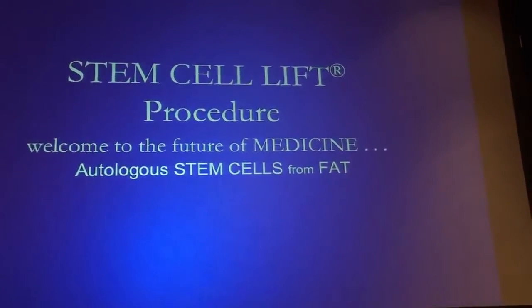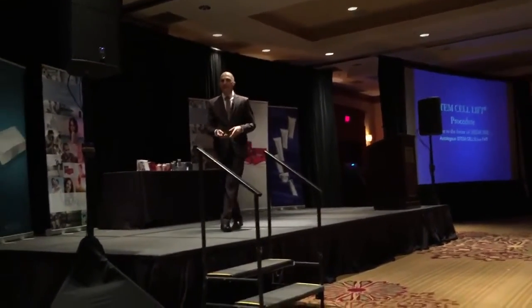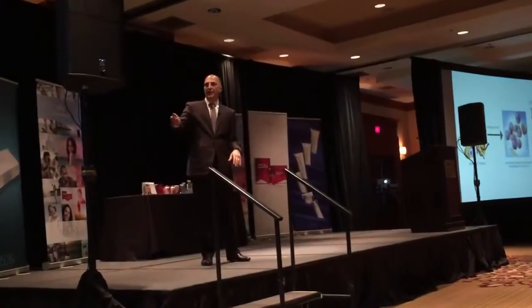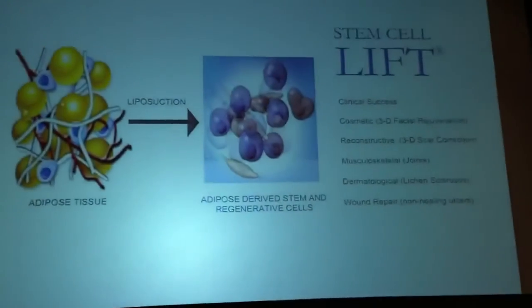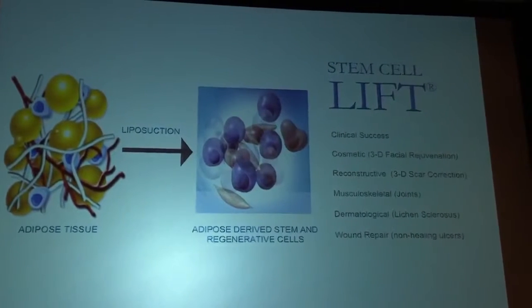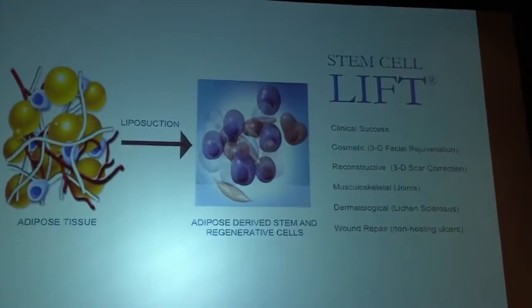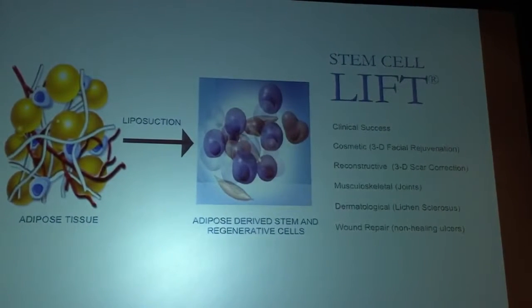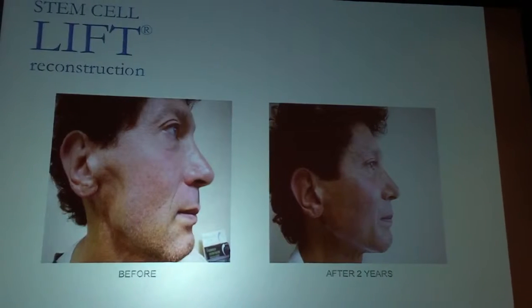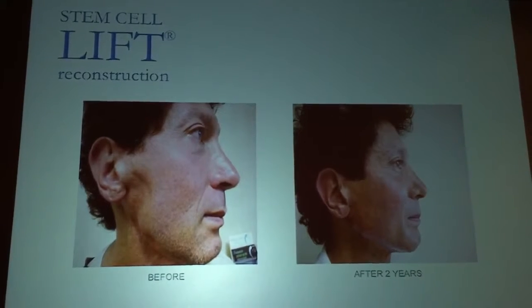Knowing that, I was able to develop a process called the stem cell lift, which is taking the fat and using those stem cells in the clinical setting. When we did that, we took the fat and concentrated it, and we used it for reconstructive purposes, to treat scars, to treat joints, to treat lichen sclerosis, which is an autoimmune skin disease, and of course the cosmetic application.